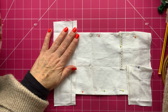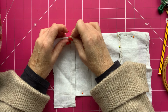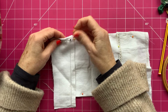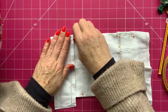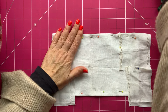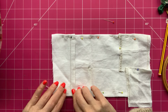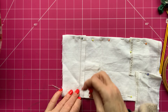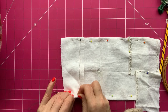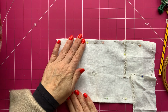I'm just going to grab pins. So I'm just making sure that my top edge and my bottom edge are nice and straight. And I don't want any raw edges on my top and bottom edge. Raw edges at the moment don't matter on the sides because they're going to be joined together, so I don't have to worry too much about that. I just have to be aware that they're going to join, if you like.